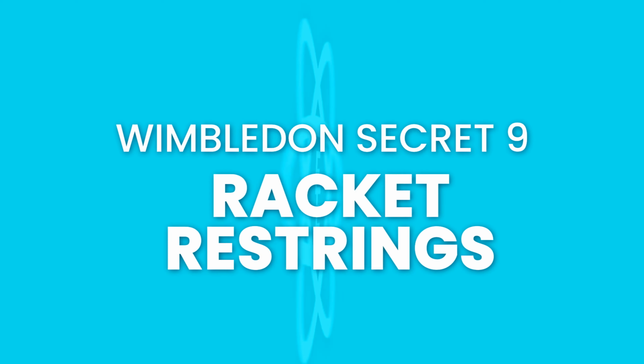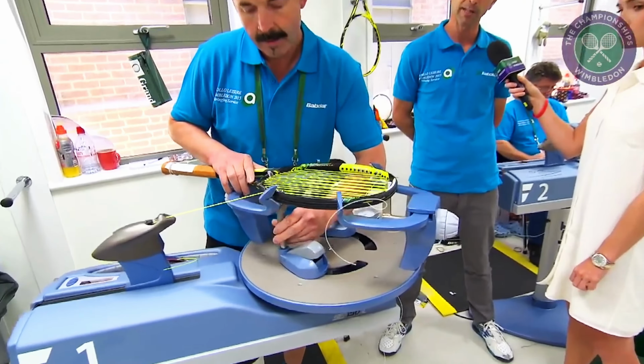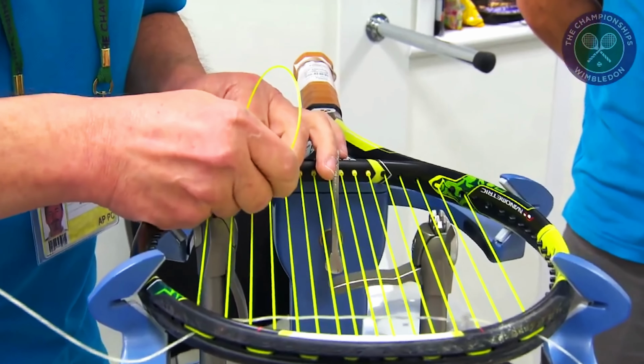Number 9. Racket restrings. The professional stringing team at Wimbledon string on average over 2,000 rackets over the championship period. In total, this adds up to over 40 miles of string.